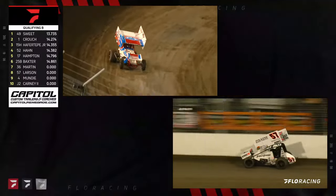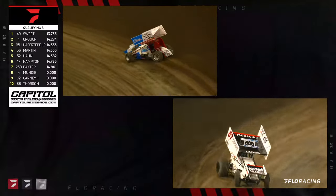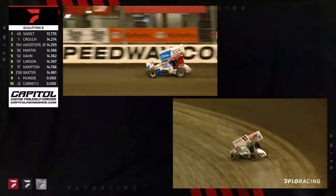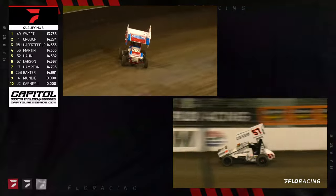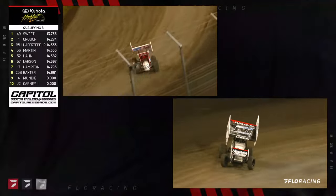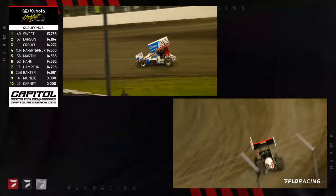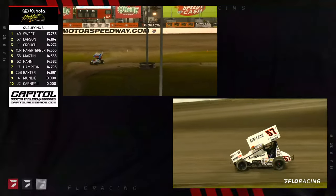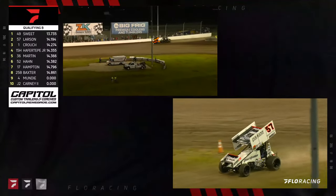Jason Martin, the defending ASCS National Tour champion, on lap number one for him, it'll be fourth quick at a 14.366, and for Kyle Larson, he will be sixth quick at a 14.397. Lap number two for Jason Martin will be slower at a 14.522, and for Kyle Larson on lap number two, he's better. How about second quick at a 14.194? Second quick for Kyle Larson, 14.194. Jason Martin, the 36, was fifth quick in that pairing.